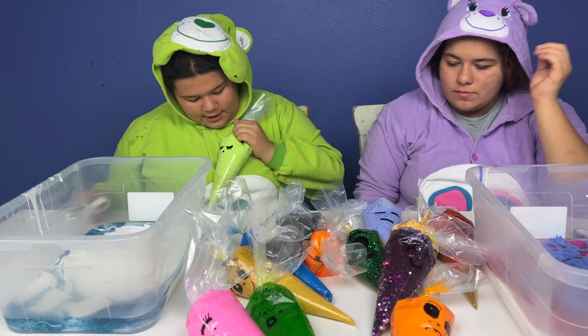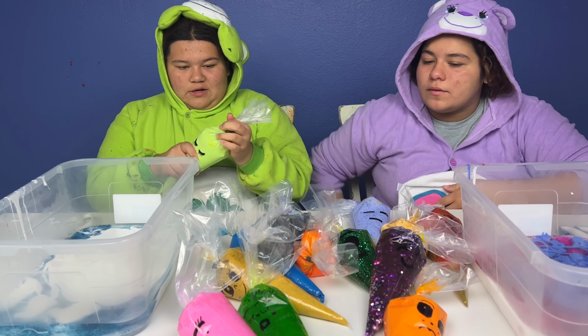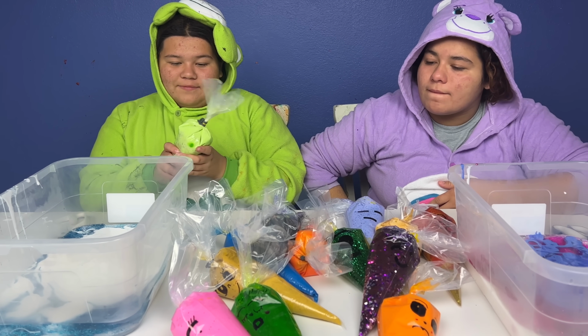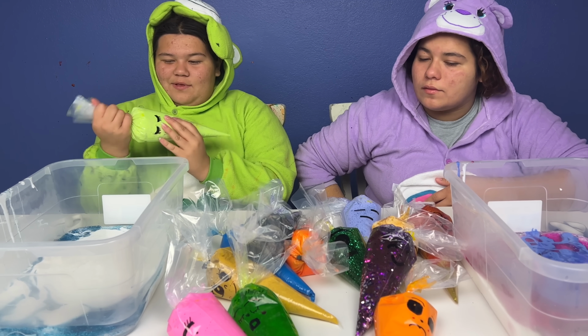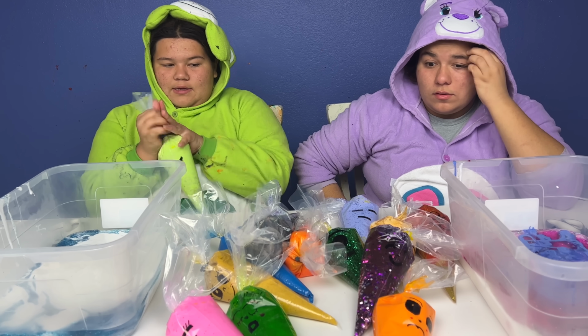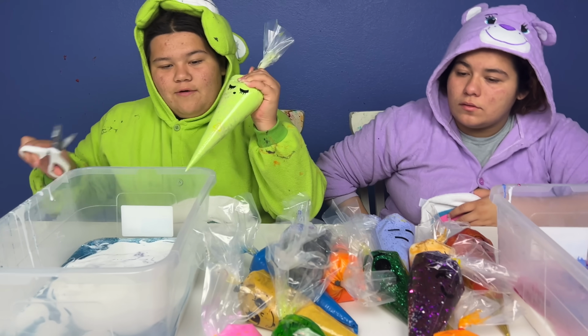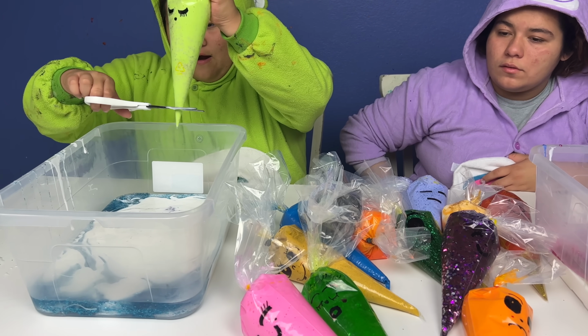It kind of matches my costume, and the face is so cute. How come some of them are past the racks, and some of them are not? Some of them are babies. Okay, guys. Ouch! This one has a sharp edge. Okay, look at the face.